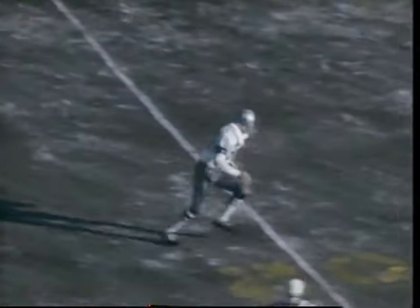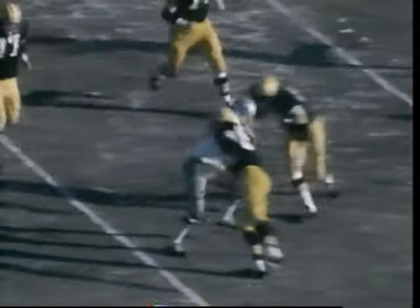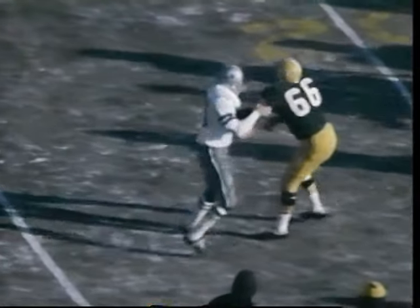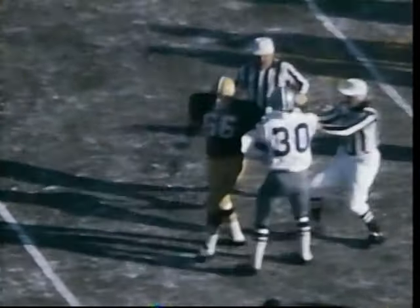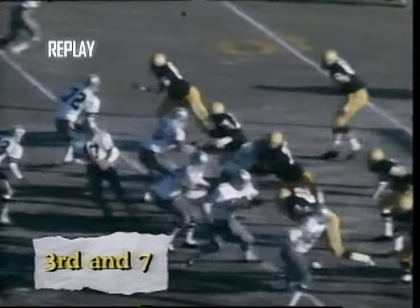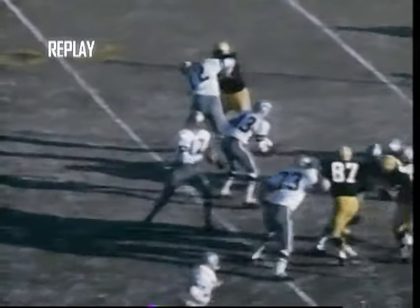Meredith is back to throw. Flips a swing pass out to Reeves at the side. He takes it at the 22. He's down to the 15, to the 14, and is stopped standing up by Ray Nitschke. And Nitschke just didn't want to let go of him. When you catch a Cowboy, you don't give him up too easy. The official finally moves in there and says, let go. He does, and the Cowboys call timeout.